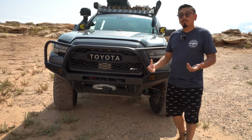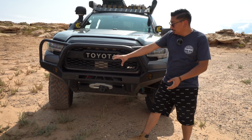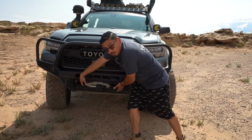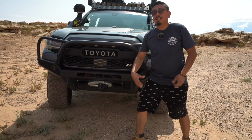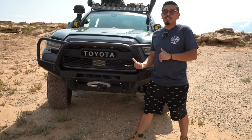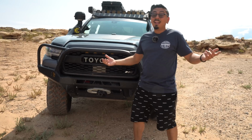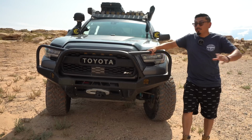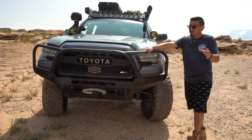They have covert bumpers, which is the covert bumper. You can keep your stock bumper, and then it's just like a little metal piece that goes right up front right here. That way you could at least add a winch to a stock bumper. So if you guys don't want something full like this, you can probably go that option, and they're actually really affordable.